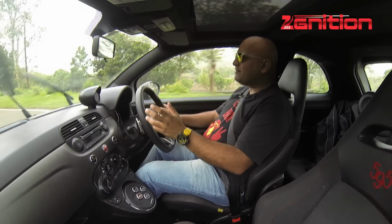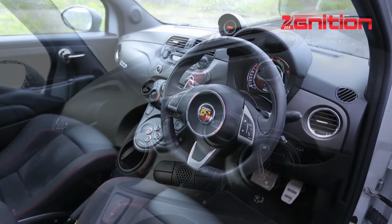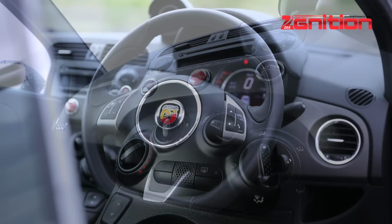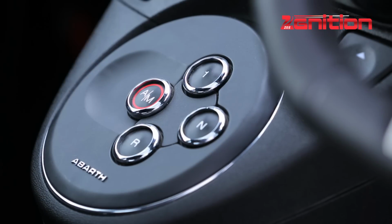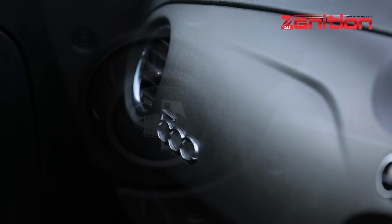Now, the 595 is as cute on the inside as it is on the outside. It's got a lovely retro theme going on in here on the dashboard, and of course we've got the all black interior. You can also get this in a two-tone, I think, which looks absolutely fabulous.